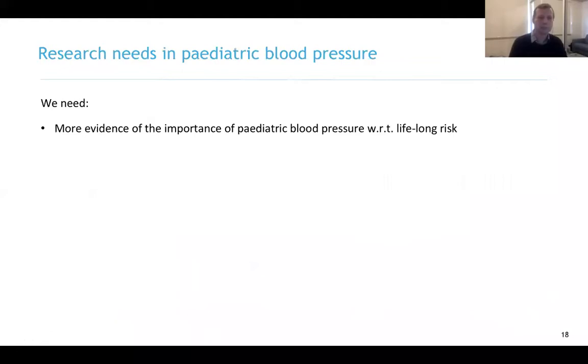So just to sum up, I've given a bit of a whirlwind tour and some little peeks at some of the research we've done. But just to summarise, I think we need more evidence of the importance of paediatric blood pressure with respect to lifelong risk. I presented some of that data, but we definitely need more to convince the wider medical community of the need to measure blood pressure in children. There's work underway, as far as I understand, for developing risk-based threshold values in children, as opposed to the percentile thresholds that we have at the moment.